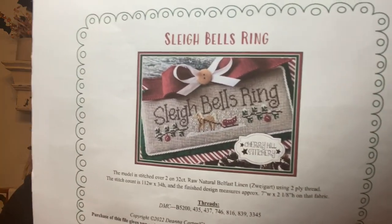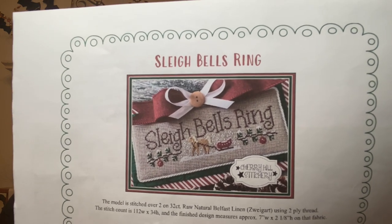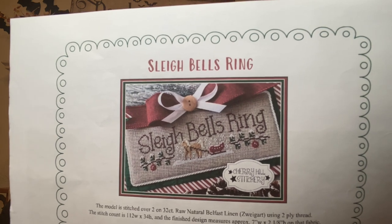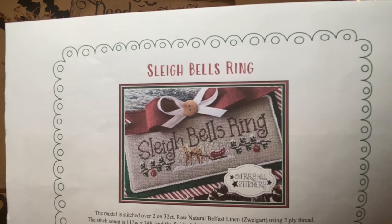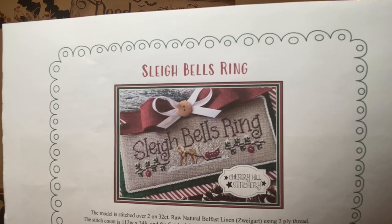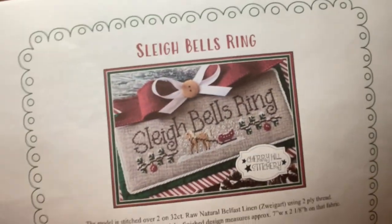Then I decided to start Sleigh Bell Ring by Cherry Hill Stitchery. There's a couple of other pieces. Nicole Spohr had done a sale for one of them. I forget the name of it, but I showed it on a couple of videos ago. And I did want to get this companion piece done for this year as well, so I decided to start this. And you can see the sleigh bell's ring is in a dark brown color. I am going to stitch it in red.